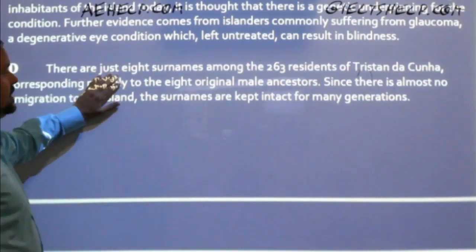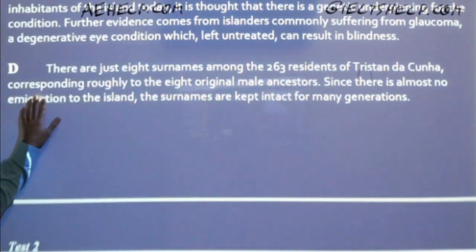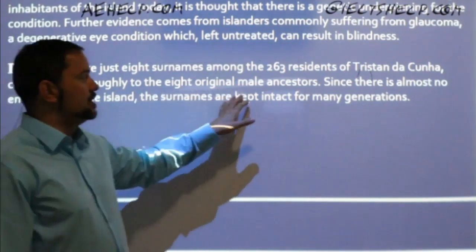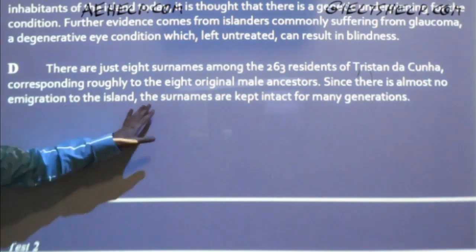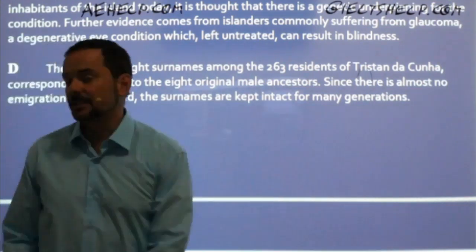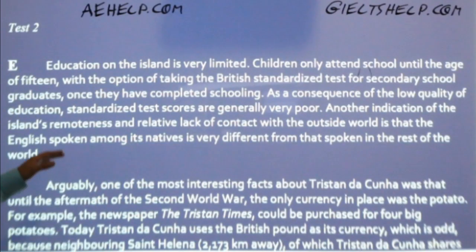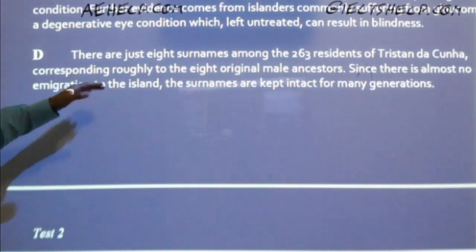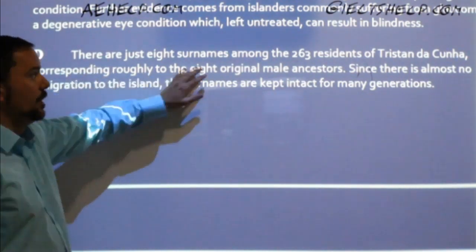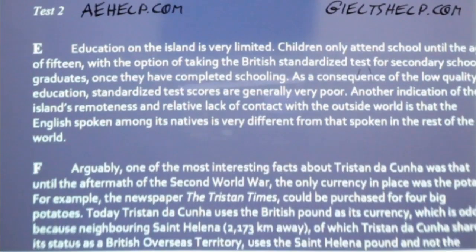D. There are just 8 surnames among the 263 residents of Tristan da Cunha, corresponding roughly to the 8 original male ancestors. Since there is almost no emigration to the island, the surnames are kept intact for many generations. Education on the island. Okay, so that was just a very short paragraph. Here, I just visualize people not moving. So nobody's going away, nobody's coming to the island. Okay, the names are just staying the same.